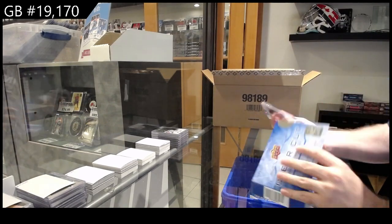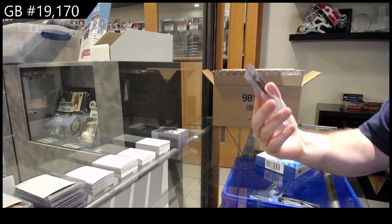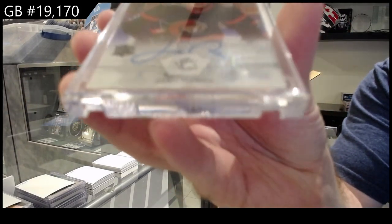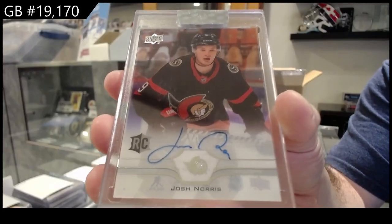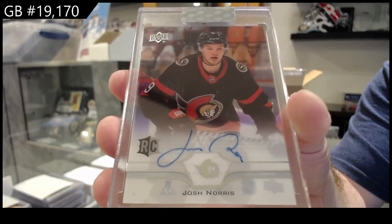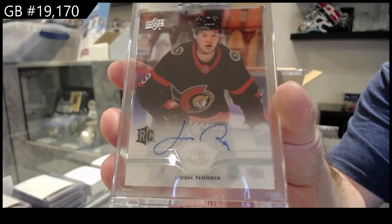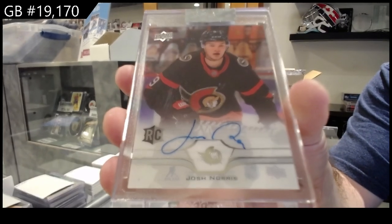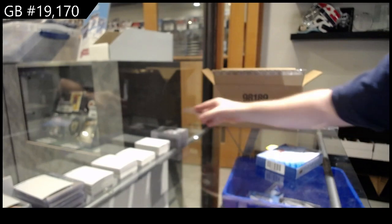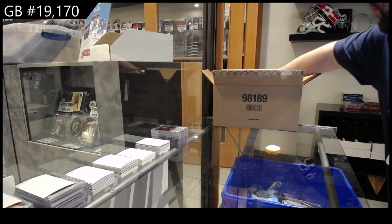For the, wow, this case is really good. Ottawa Senators, Josh Norris. Norris rookie auto. Solid.